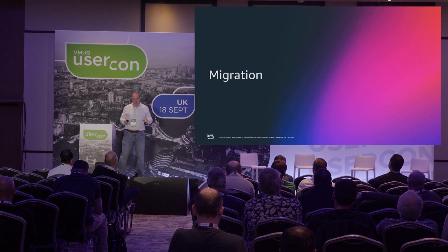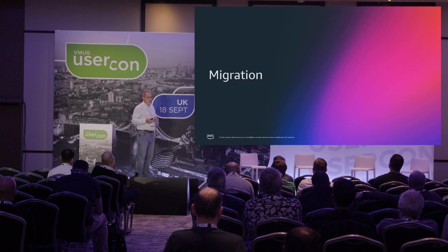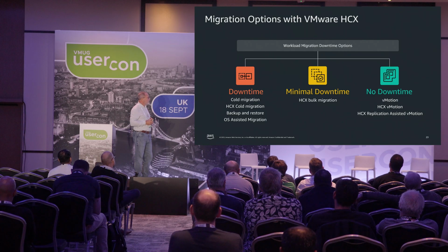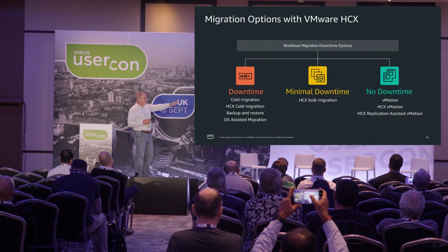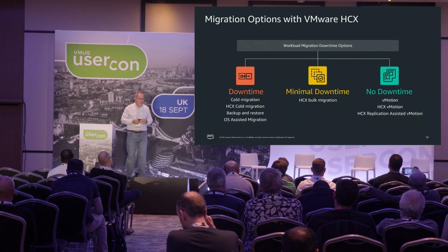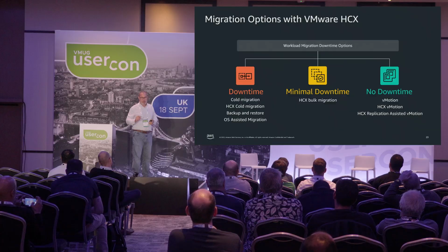So that's networking. I've got 5 more minutes left now. So let's talk about migration. So I've already talked about HCX. As I say, I absolutely love this tool. It's really, really well developed over time. There's 3 options to migrate your virtual machines. Typically, minimal downtime, HCX bulk migration, what customers do to do large waves of migrations. But there are some customers who want to do zero downtime migrations, want to use vMotion or HCX vMotion and literally move the VM from on-prem to EVS with zero downtime.